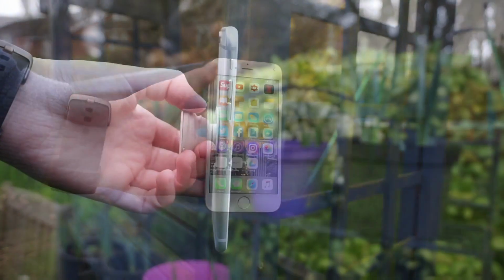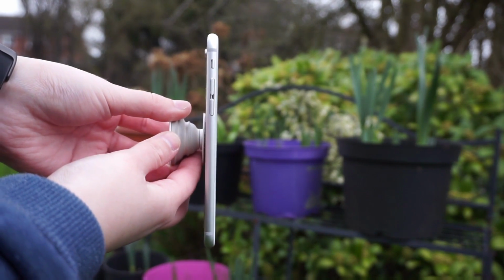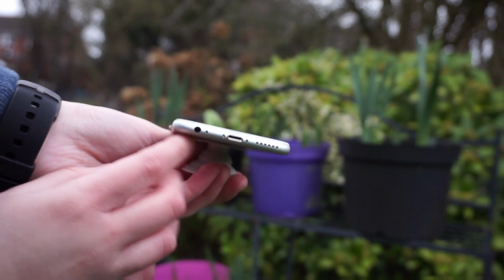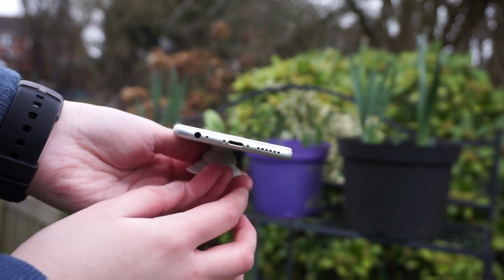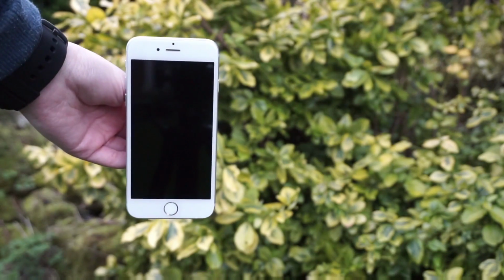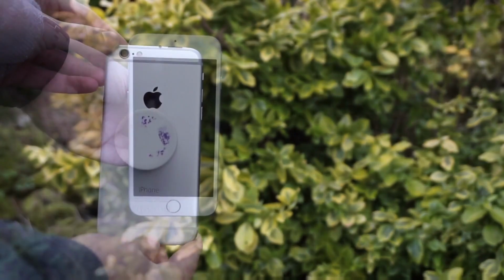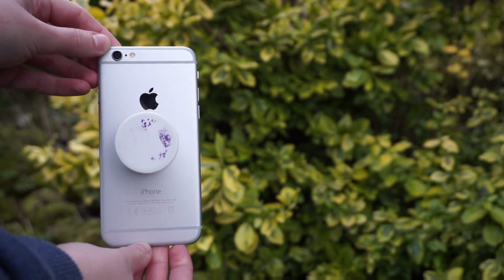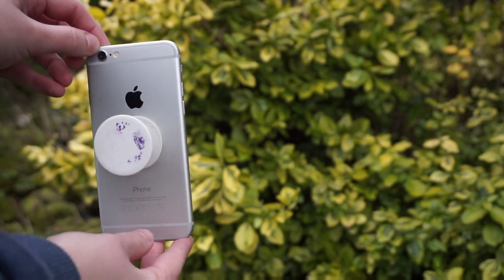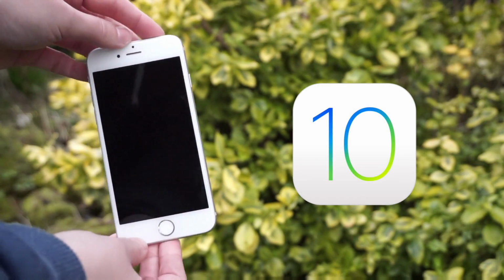Last but not least, as far as design goes, the iPhone 6 looks almost exactly the same as the 6S, and the 7 surprisingly isn't that different. Although the 7 doesn't have a headphone jack, which of course the 6, 6S and the iPhone SE all have. Obviously, design is down to personal choice. Some people prefer the iPhone SE's smaller design compared to the 6 and 6S, and some prefer the 7. Personally, I like the 6 and 6S the most, and as far as OS goes, the iPhone 6 can still run the latest iOS 10.